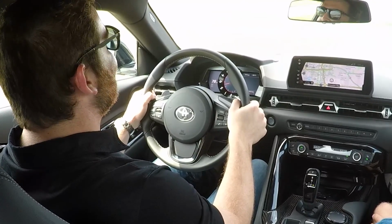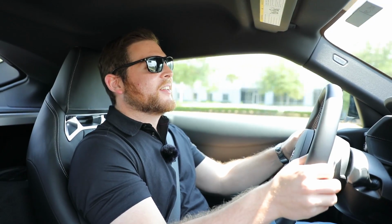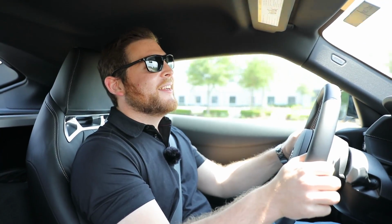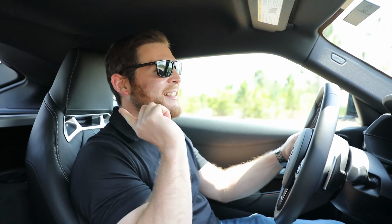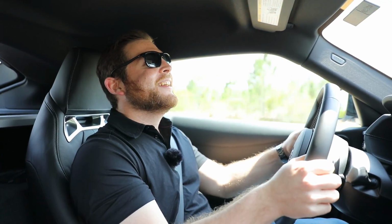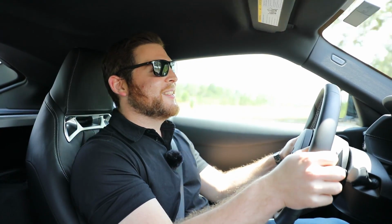So if it were my money, I'd save up and get this 6-cylinder car. There's no other way to do a Supra. The Supra was meant to have an inline-six. It was meant to sound like that. And that's why this 2021 Supra 3.0 is the one I prefer of the two, by far.